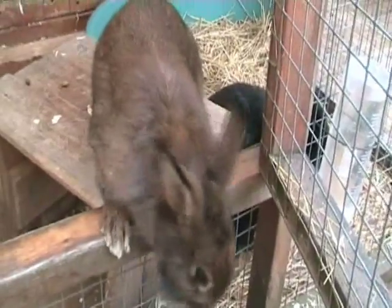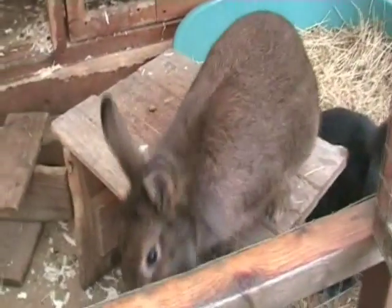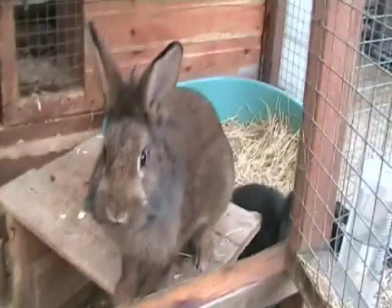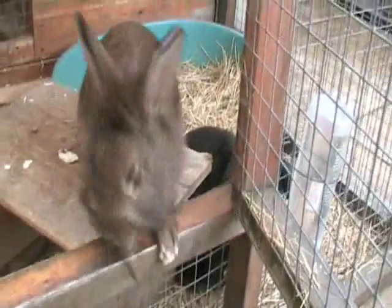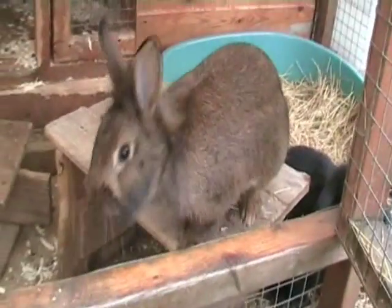Again, if you give a small amount and they're fine with it, well, that's no problem, but really do keep it to a very, very tiny amount. Hay is extremely important with bunnies, and you should have a good pile of fresh hay every day.